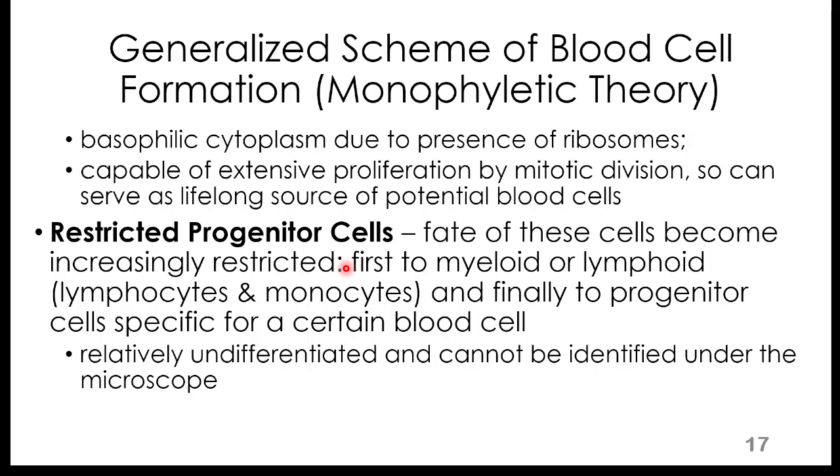As we move from the pluripotent stem cells to these restricted progenitor cells, the direction in which these cells will differentiate, where they will end up in the process of differentiation, increasingly becomes restricted. Firstly to either myeloid or lymphoid, right, and finally to the progenitor cells specific for a certain blood cell. So at this point, they are more differentiated than the pluripotent hematopoietic stem cell, but they are still relatively undifferentiated because, for instance, the myeloid progenitor cells could still either give rise to the lineage that would lead to formation of a red blood cell, or it could lead to formation of a platelet.